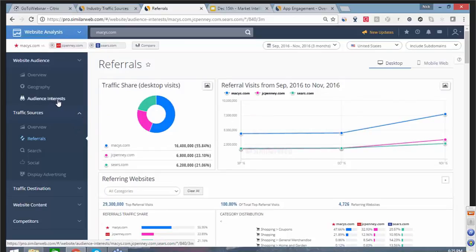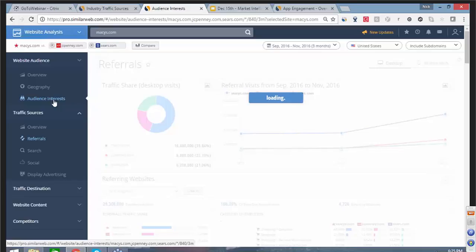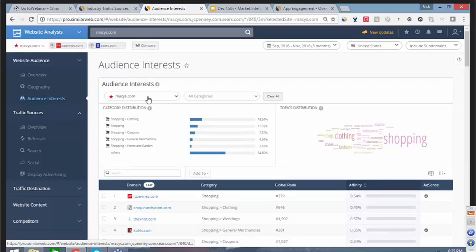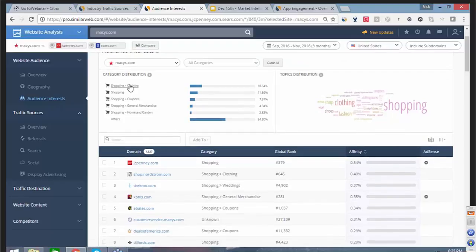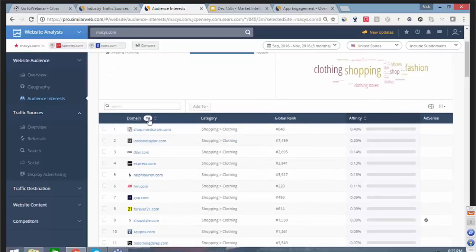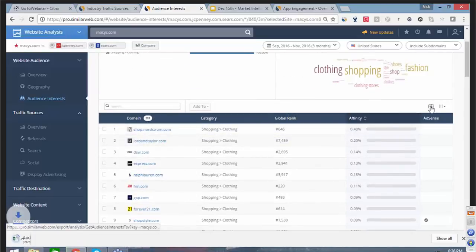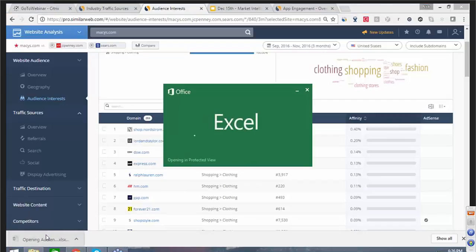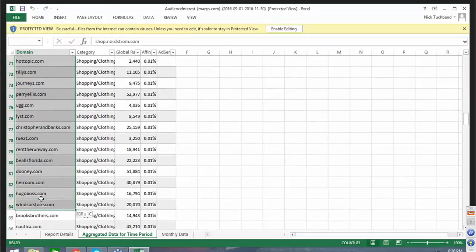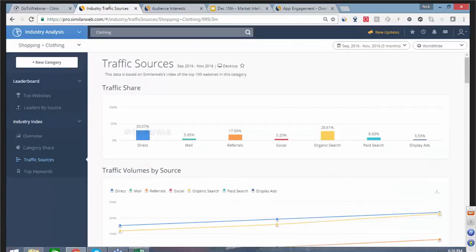And Jessica, if you'll forgive me, I'd like to take a little detour to the audience interest, which I believe is an incredibly powerful tool. So with audience interests, agencies can provide their clients insights to sites that are open in the same browsing session. So if we then took clothing sites open in the same browsing session as Macy's, what we can then do is see a list of 203 different domains. Jessica, you mentioned earlier the ability to export data. And the reason I think this is a really powerful tool is we can literally just copy and paste sites open in the same browsing sessions categorized as clothing sites.